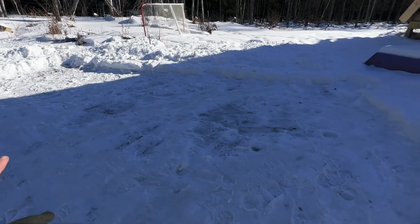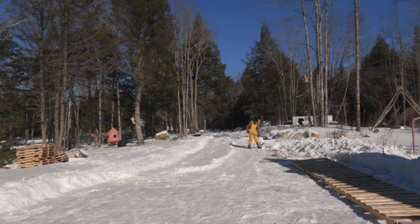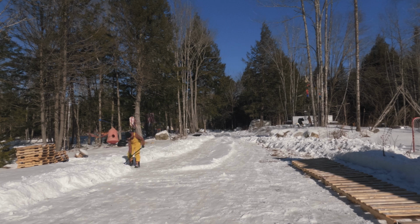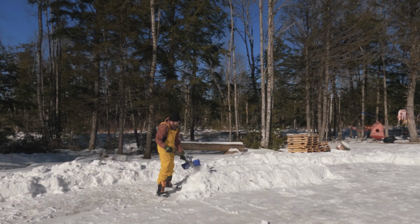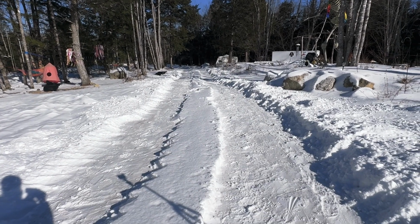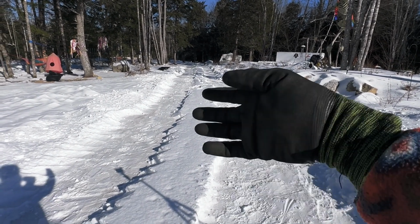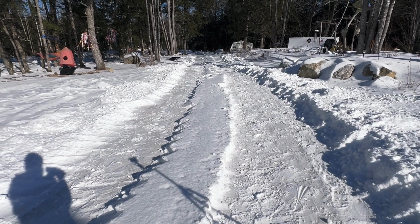We've got a nice big area cleaned out for the pallets, for the panels. Now I have to head back down to clear out the driveway, and then if I have time, I'll start shoveling out this middle bit that I left because it's not really in the way right now.